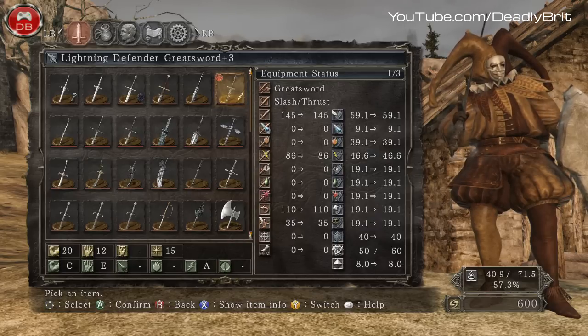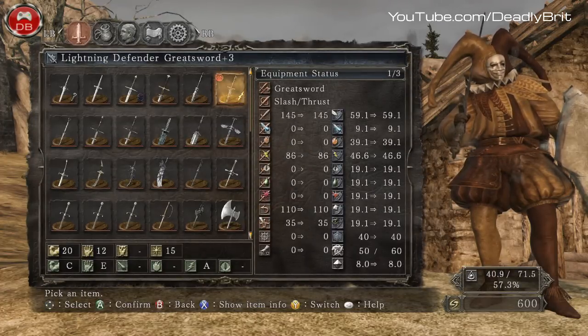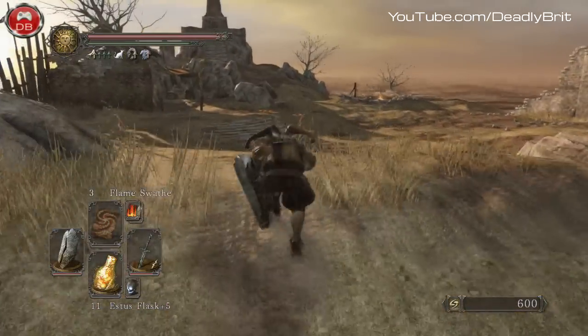Oh sorry, hang on, as far as scaling goes, if I click on that and look at the bottom, it says strength C scale, dexterity E, which isn't that great, faith 15, but if you have a look at the lightning, it says A. Now, this before said B, but my Defender Greatsword is a +3. To upgrade a Defender Greatsword, you don't need Twinkling Titanite, you need Petrified Dragonbone.